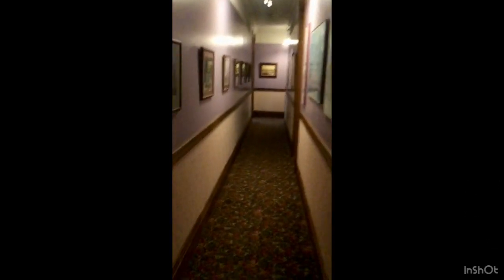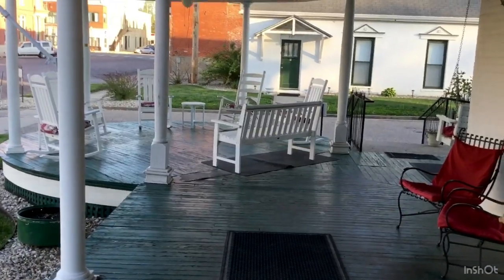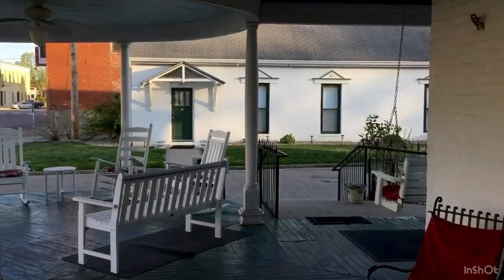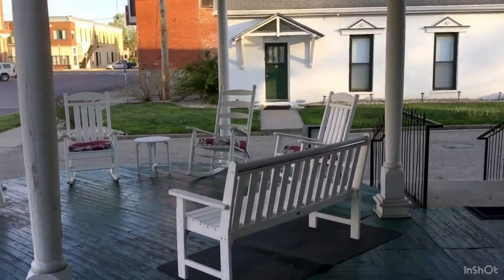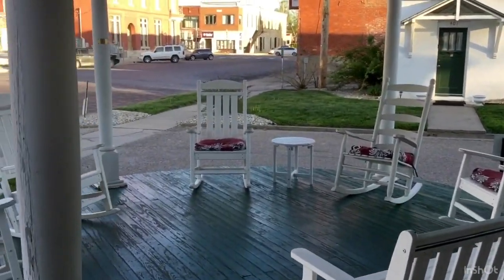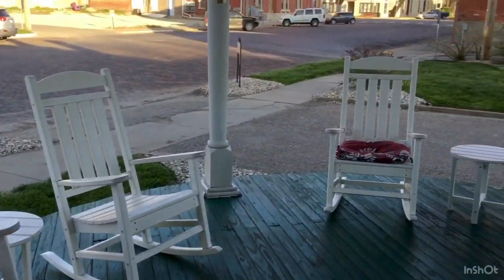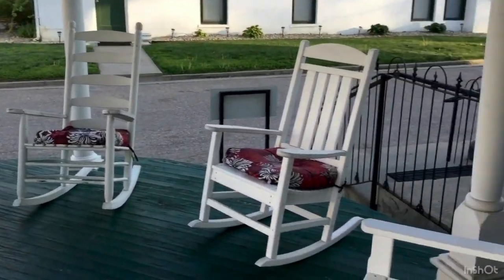I'm on my way out. They've been gracious enough to let me look at the rooms, and I'm going to share the rooms. And hey, come to Cottage House. This is a place you want to come and unwind, maybe do some work. This will be very peaceful. Battery's about ready to run out. Look at this little gazebo. The wonderful, awesome, sweet lady at the front desk was gracious enough to let me look through the hotel.